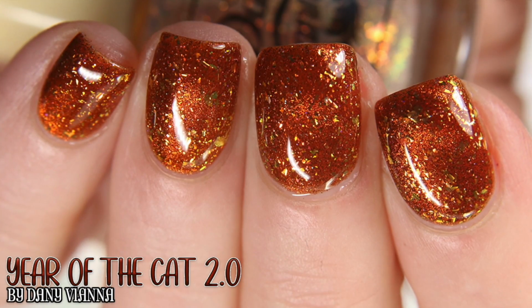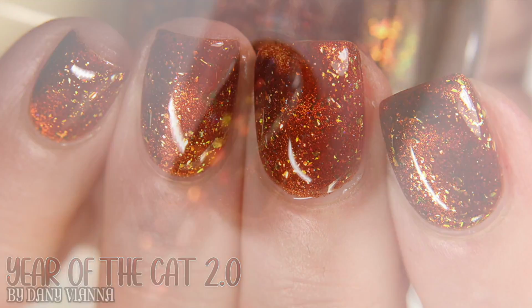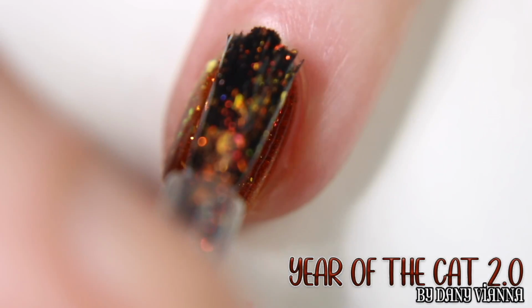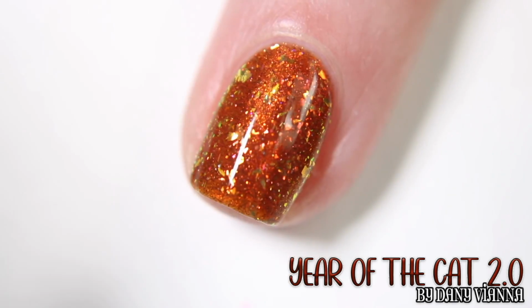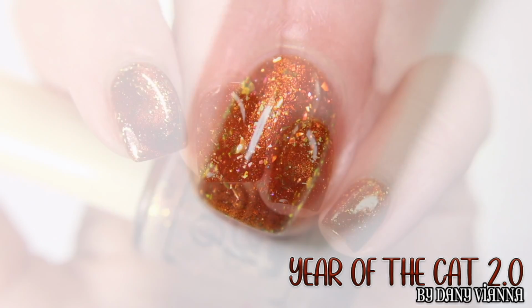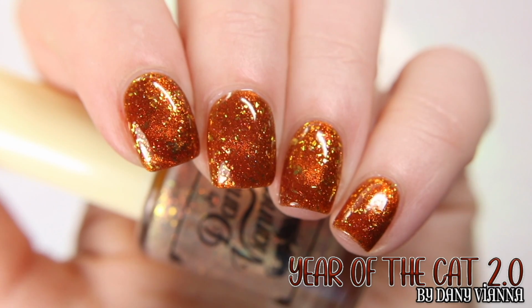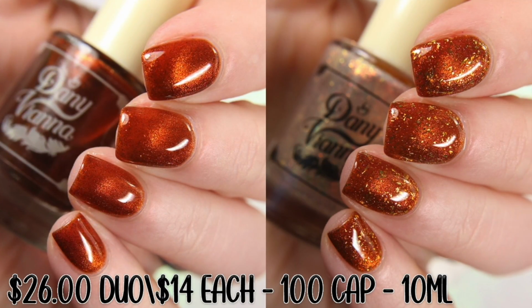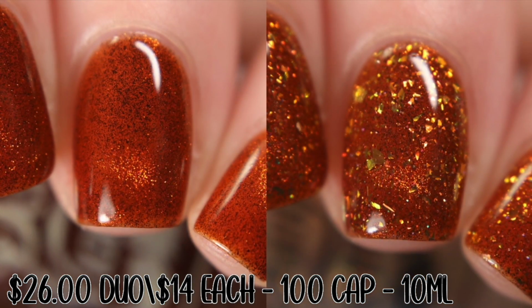Next from the duo is Year of the Cat 2.0, a clear topper with a mix of large particle sparkling aurora shimmer, orange iridescent flakes, as well as hollow micro glitters. Shown here in 1 coat over Kion Kion. This dries with a little texture, so a top coat is needed for a smooth finish. The duo will be available for $26 and $14 individually, and it has a cap of 100.